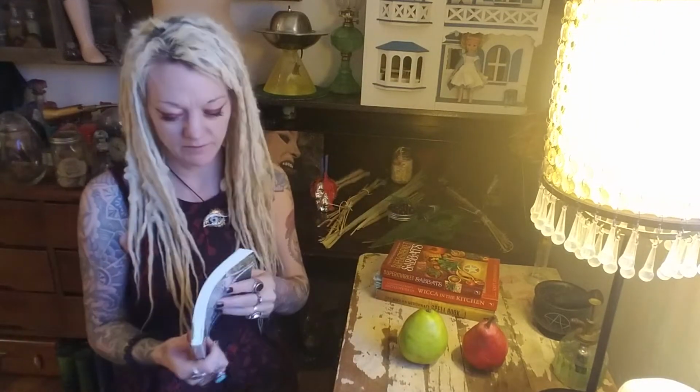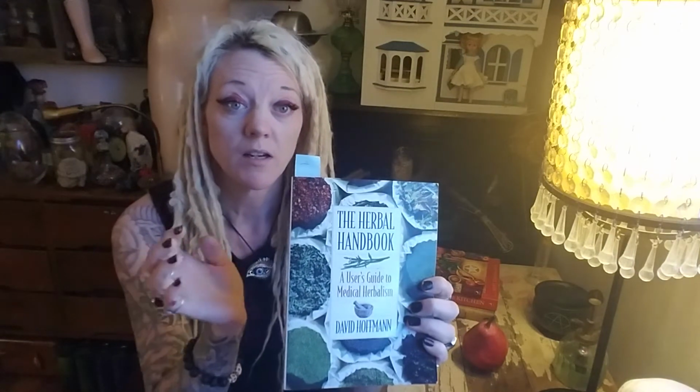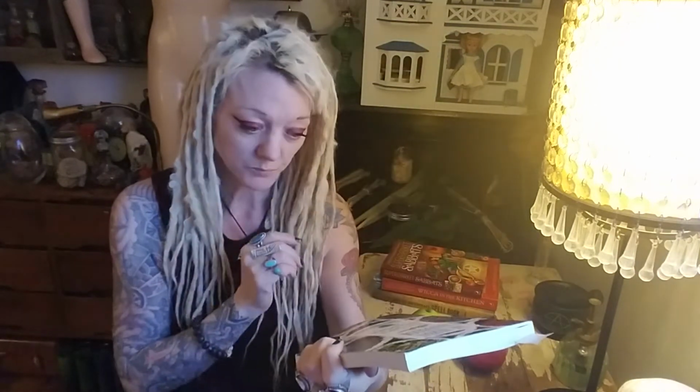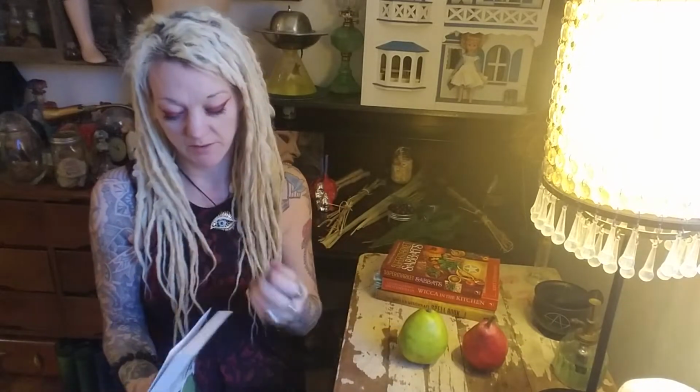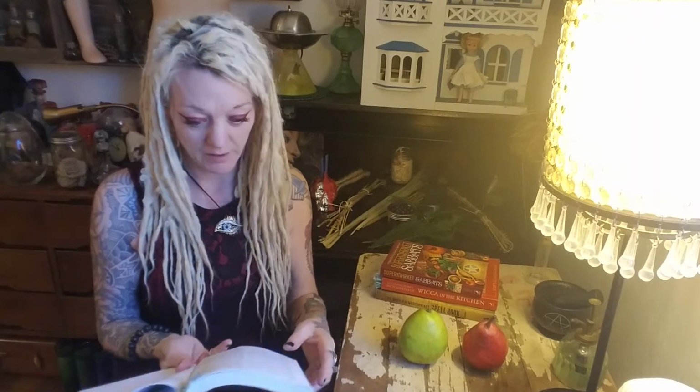Next, I found a snippet of it here in David Hoffmann's The Herbal Handbook, which is a user guide to medical herbalism. And I've seen a couple other people with this book too, which made me so happy. So in here it talks about pear, and it's just a snippet. On page 220, it says pear.